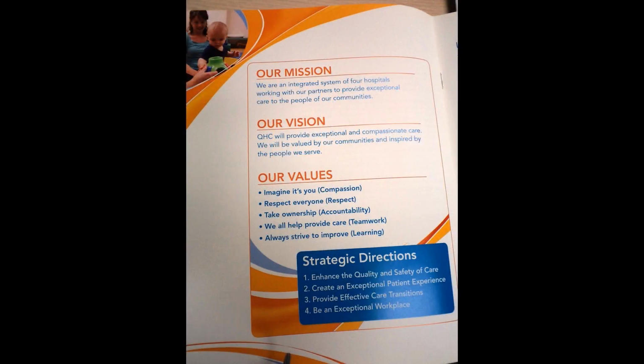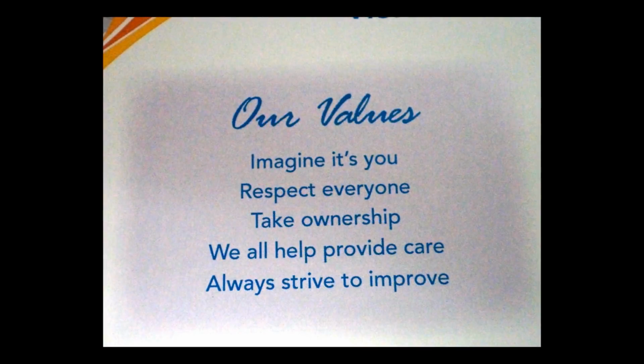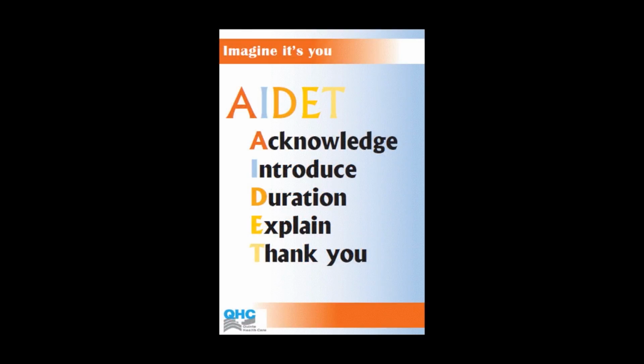Our values at QHC hospitals are as follows: imagine it's you, respect everyone, take ownership, we all help provide care, and always strive to improve. Our approach to communication is based on a tool called AIDET, which stands for Acknowledge, Introduce, Duration, Explanation, and Thanks. The idea is to acknowledge the patient and/or family members, introduce ourselves, be honest and forthcoming about the duration of the individual's wait, provide explanations about what's happening, and always say thank you.